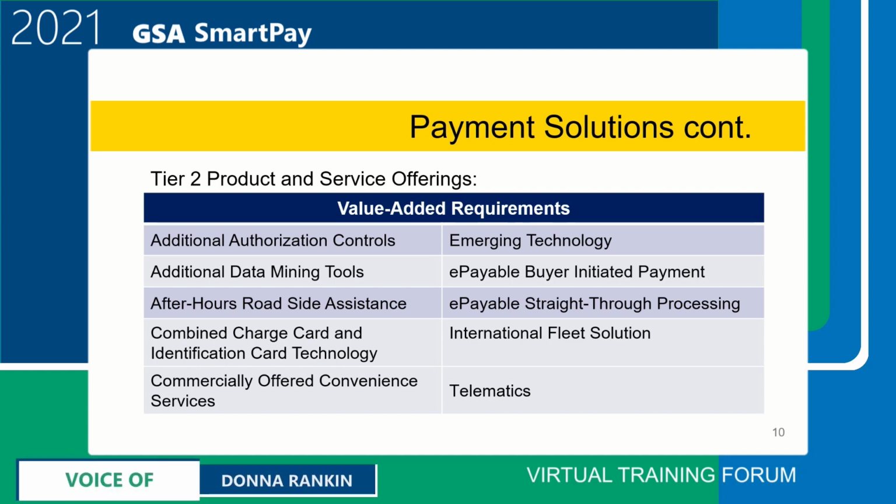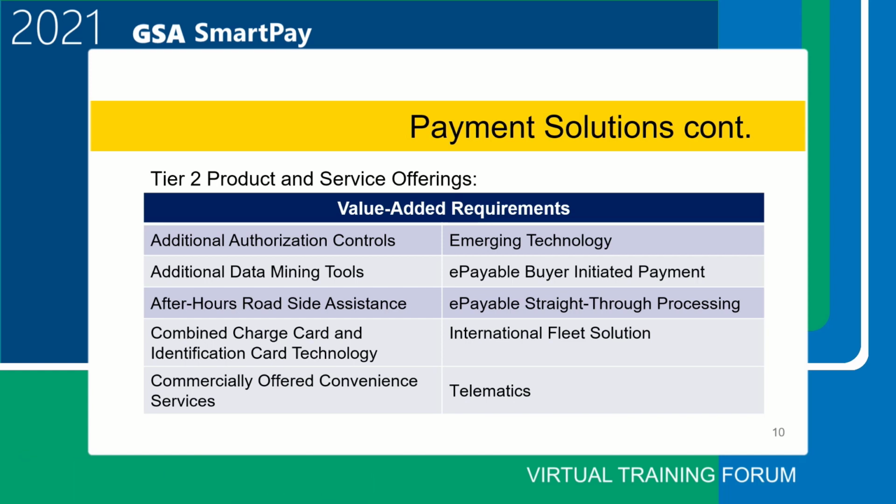E-buyer initiated payment, a type of transaction that requires no action by the supplier, no point of sale terminals, or other hardware and software required to receive payment. The buyer-initiated payment solutions do not include virtual cards, single-use accounts, ghost cards, or other products and services defined elsewhere in the master contract.